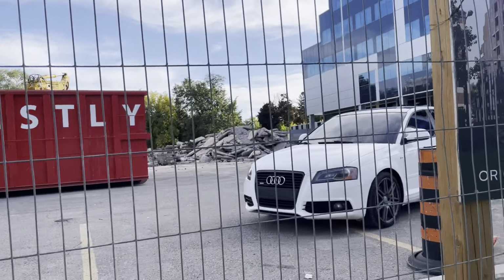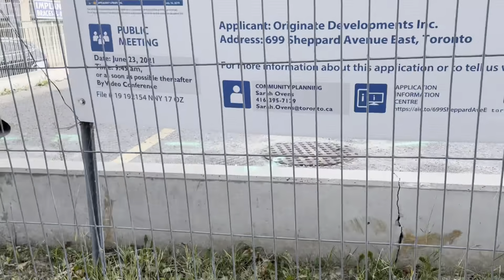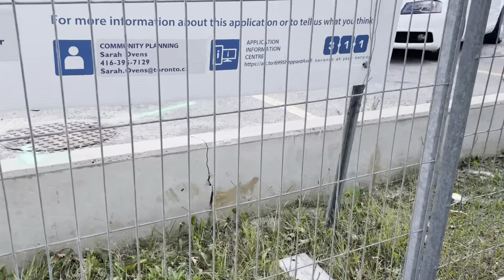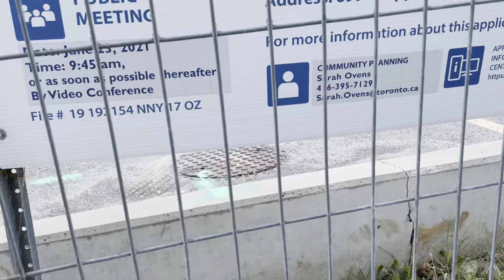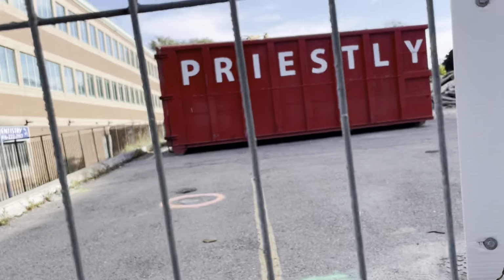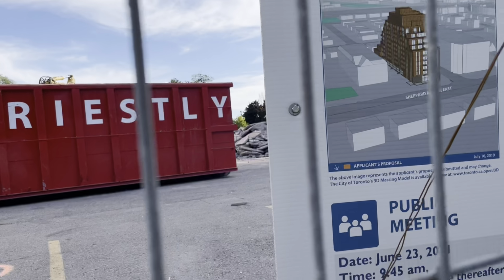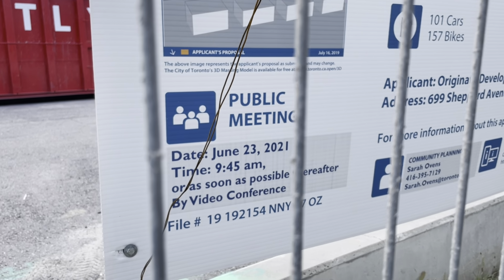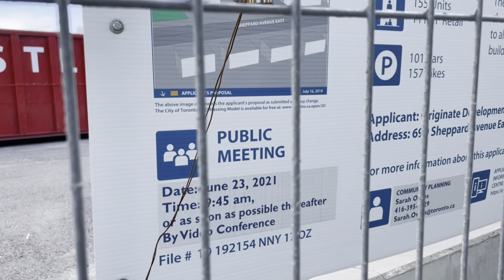Oh, it's probably supposed to be here. Yeah. Well, I mean, you cannot predict the future, right? I can't see it being done anytime soon. They haven't even started. I mean, they kind of started, but they haven't really got it working. Or as soon as possible thereafter. Yeah. Oh, that's a public meeting.